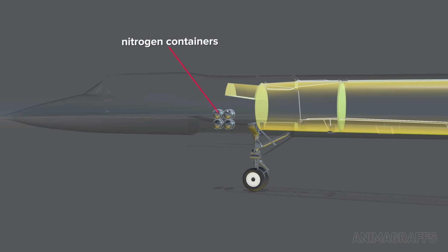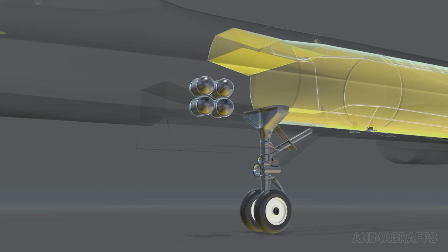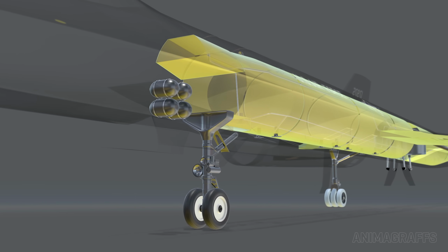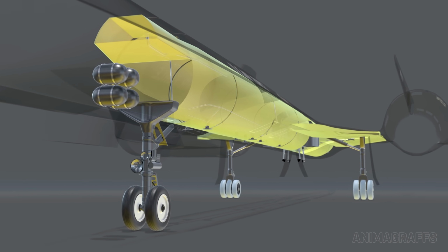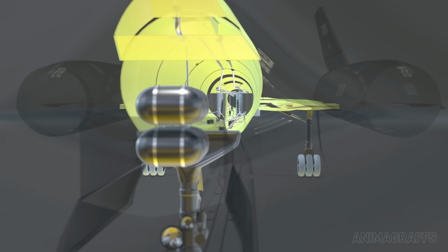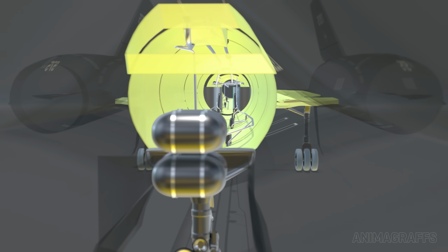There are nitrogen containers in the front landing gear compartment to inert fuel tanks, meaning air is allowed to vent out as nitrogen is pumped in. With no oxygen near the fuel, it's considered inert, or chemically inactive, greatly reducing explosion risk in conditions of extreme pressure and heat.